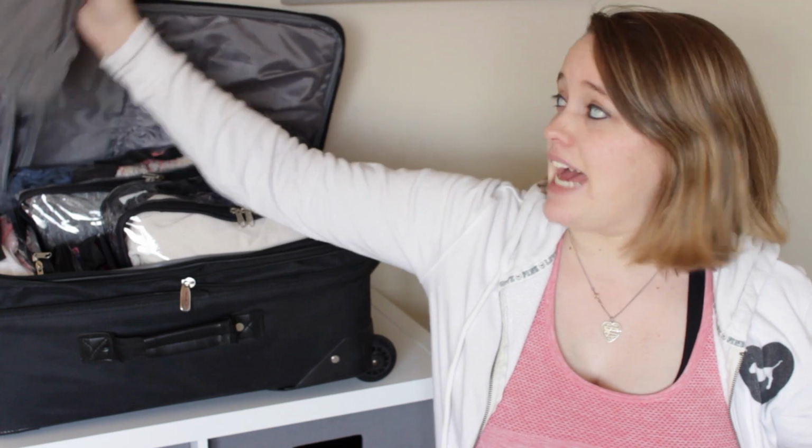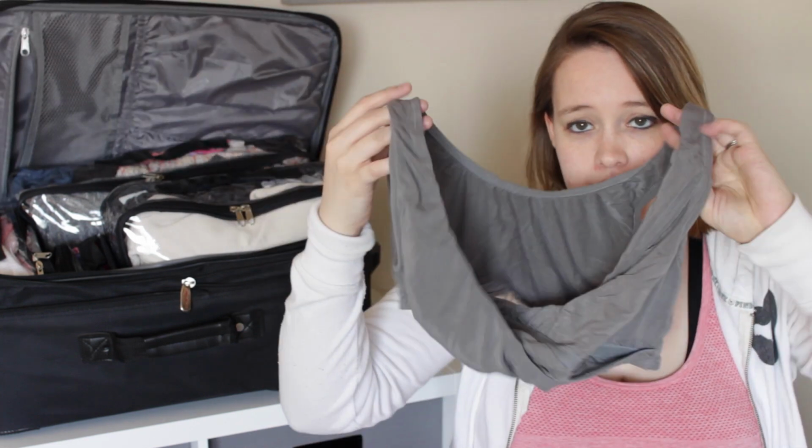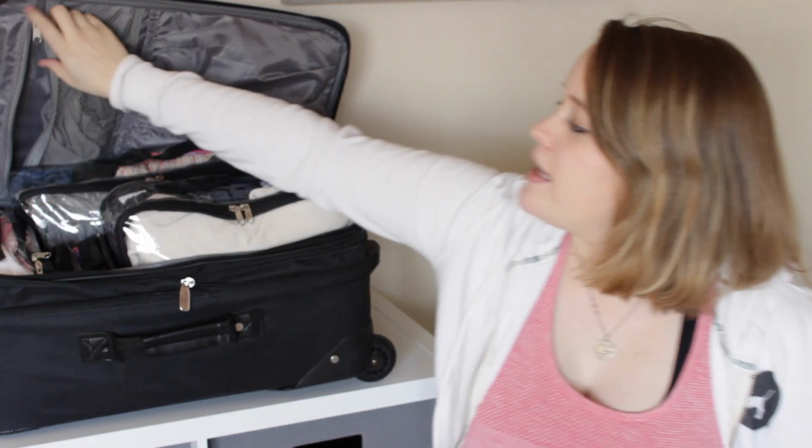Okay, so now into the actual stuff. So the first thing I have in here is a nursing bra. It's just a night nursing bra, and the reason I don't have this in the cubes is because once I get into the hospital and put on the hospital gown and such, I do like to wear something bra-wise, and so this is what I'm gonna wear, so that's why it's not in any of these little packing cubes.